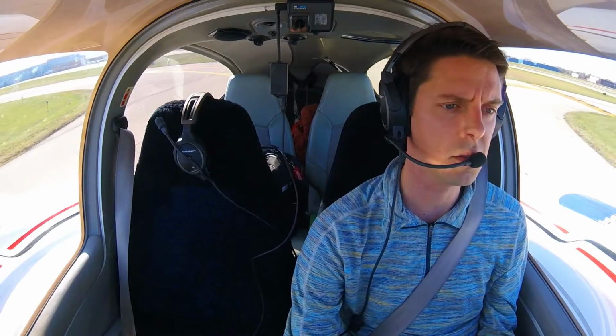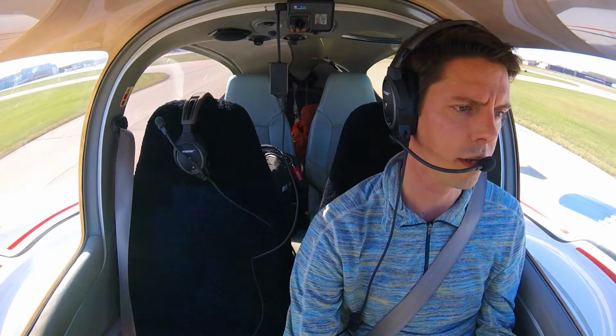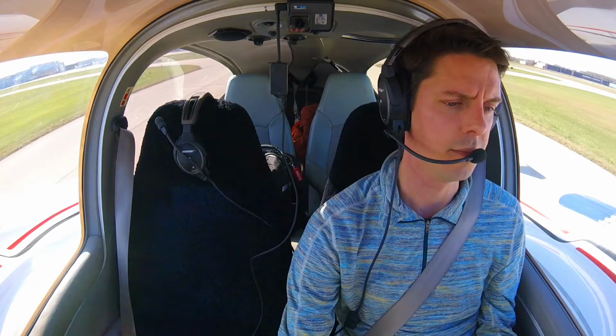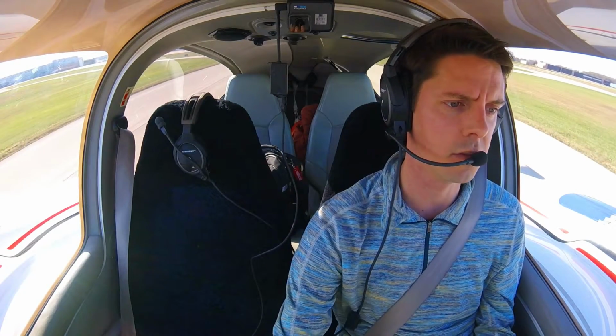Alright, so this thing kind of steers a little bit like a tank, unfortunately. Pretty hard to maneuver around. But once it gets going, it kind of gets going faster on the ground here.